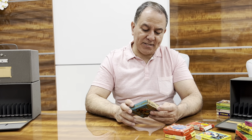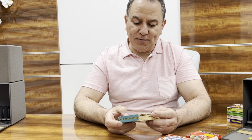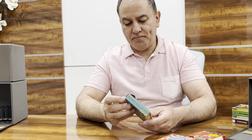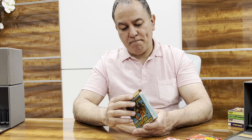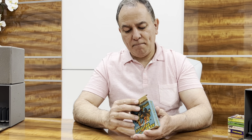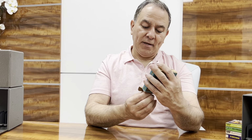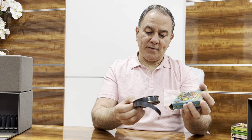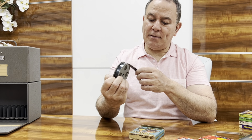Now this is interesting. This is an Abbott and Costello in Riots on Ice. This film is definitely 16 millimeter. It's made by Burley's Carton Company in Paterson, New Jersey. I don't think that's the film. I think it's a Castle film, but that must be the company that made the box.